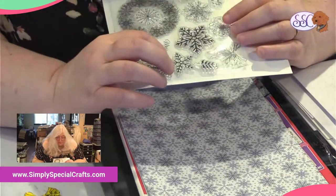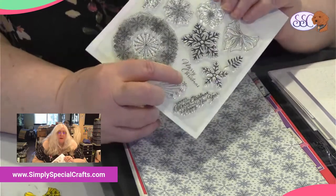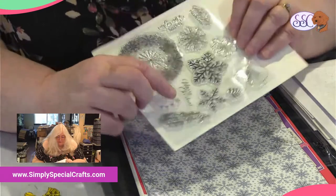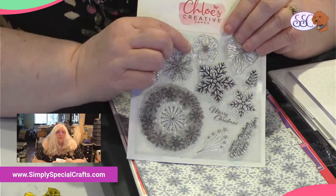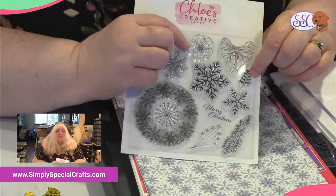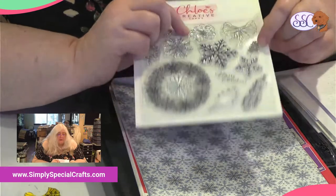You get this smaller snowflake. You get a Merry Christmas die, which is just perfect. It's just the perfect size. That little Merry Christmas right there in the beautiful script font. You get this larger snowflake. You get this bow. You get this beautiful Christmas flower. This is gorgeous, and they give you a leaf to go with it so you could create your own wreaths and designs using just that little flower and this leaf.